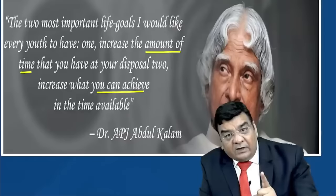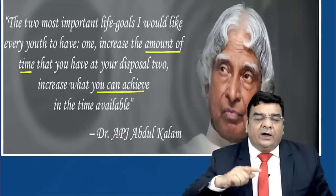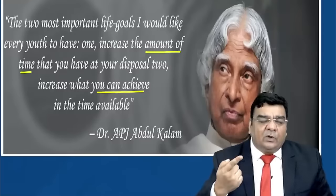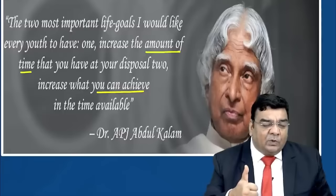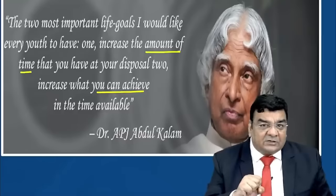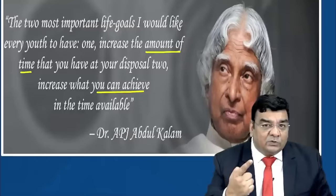And what is active learning? We read the workbook, then we close the workbook, and then close our eyes and try to repeat that with the closed eyes, so that we are trying to recall ki acha maine ye padha tha, kya mujhe ye yaad hua. So if with closed eyes I am able to repeat it, that means yes, I am good to go. If by chance I am committing some mistakes, then I should see the workbook again, read it again, close the workbook, and repeat it again with the closed eyes.